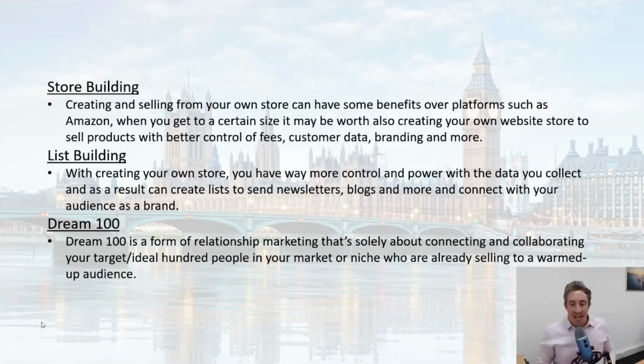But actually, as you grow and build that brand, what you want to be able to do is take and get some sales off your own website and create your own traffic and create your own demand for those products for a whole load of different reasons. Some of that is to create your own list.